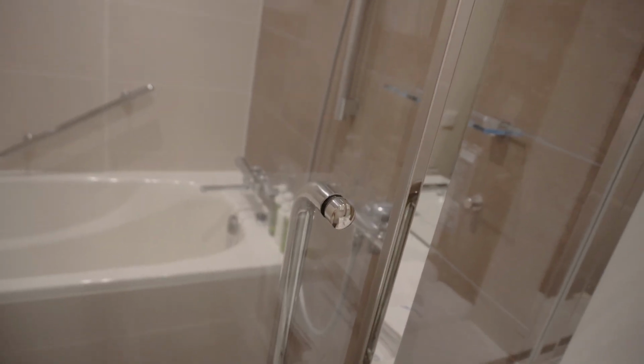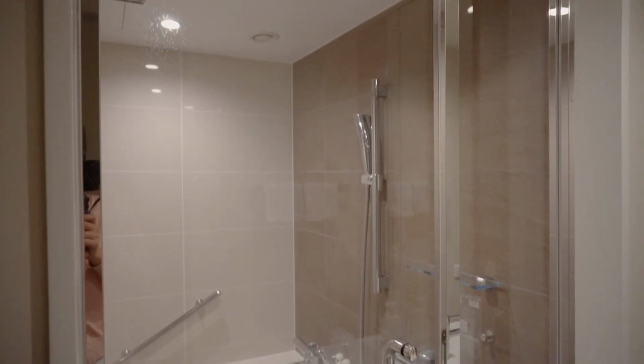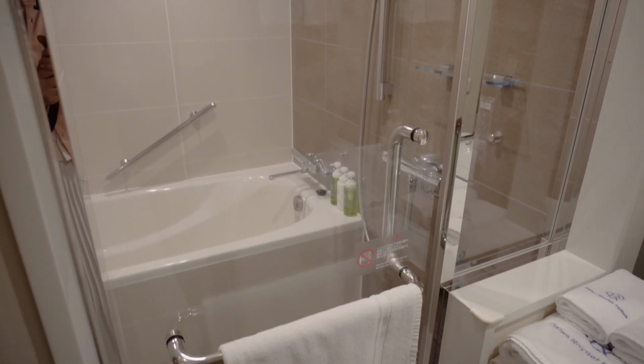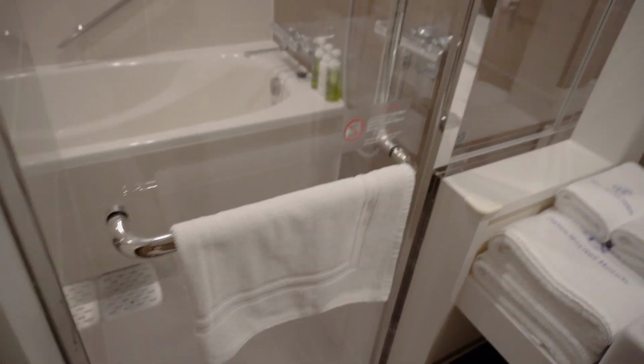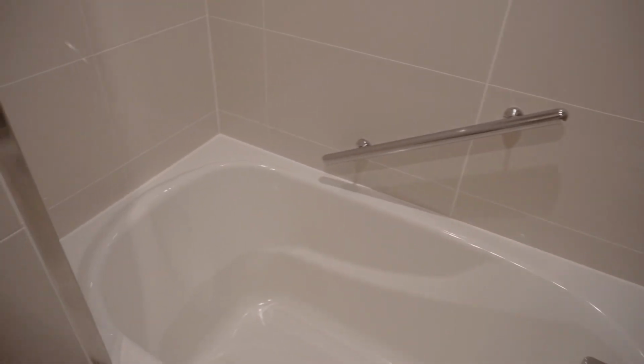Okay, this shower is actually quite big. Look at that. So if we were to open it, here we are, and there's a bathtub.